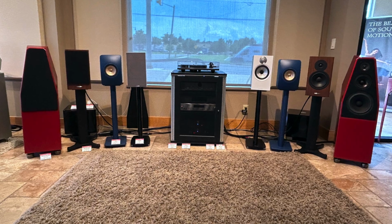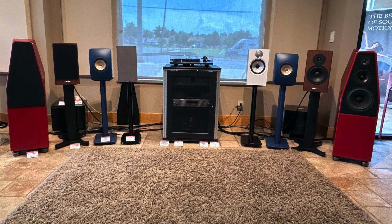I've also been listening to the Wilson Sabrina X speakers. Really got attached to those speakers because of the different sound signature that they have. I believe they are extraordinarily accurate. I believe they're very articulate in the way they produce music, at least to me. And with the likes that I have in music, I've been kind of gravitating towards the Sabrina X. They're really around the same price as the Bowers & Wilkins 803 D4s.